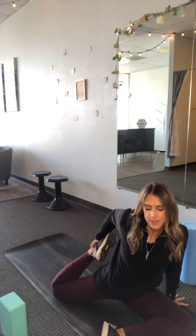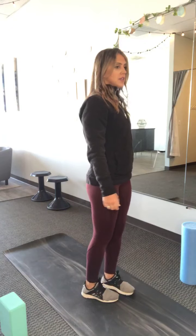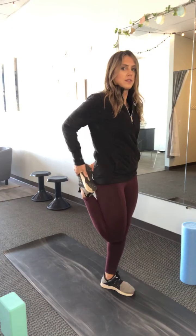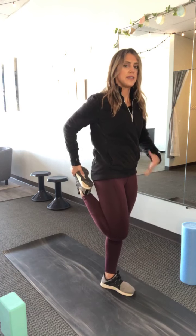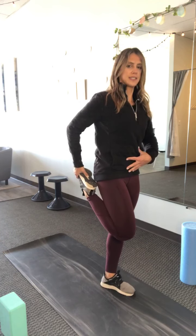If this is a little bit difficult, we can always go into the standing quad stretch like so. Again, make sure the core is activated. We don't want to be slouching, we want to be nice and strong. And then you want to also make sure that you're keeping your knees together, not winging out like so. So you would hold that for 2 minutes.